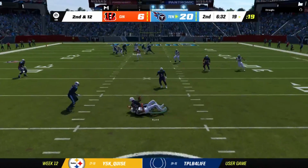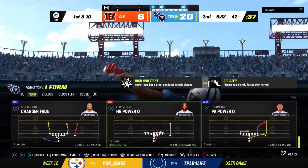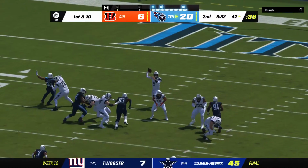And now ball going to be intercepted yet again. Picked by Kevin Byard. And the Titans are going to take possession of the football. A nightmare of a first half for him. That's now 3 interceptions.